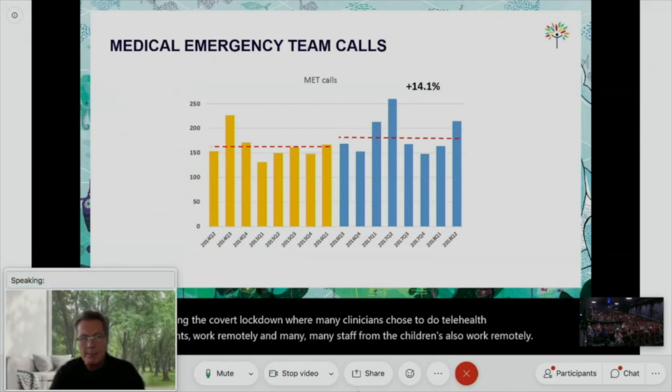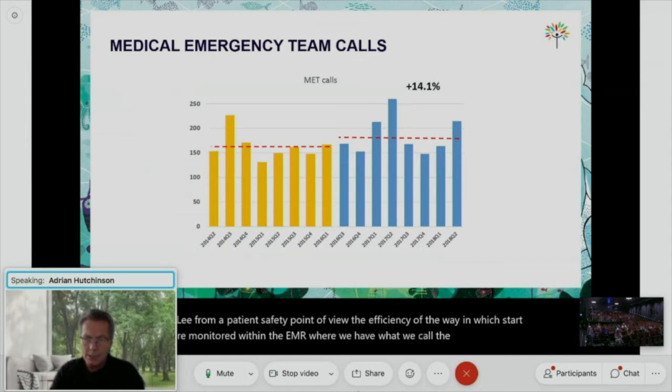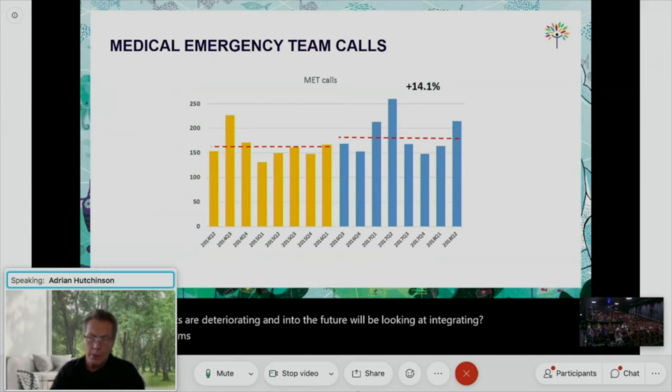Interestingly, from a patient safety point of view, the efficiency of the way in which patients were monitored within the EMR, where we had what we call the Victor charts or the MET notification, given the visibility of the observation charts, we had an increase in the number of MET calls, which is exactly what you would want. You want to be able to see that patients are deteriorating. And into the future, we'll be looking at integrating alarm systems into the EMR so that we can push notifications to the clinicians of when a particular patient is deteriorating.